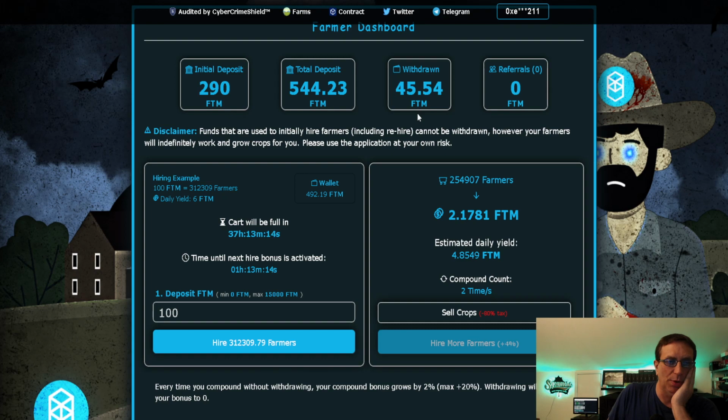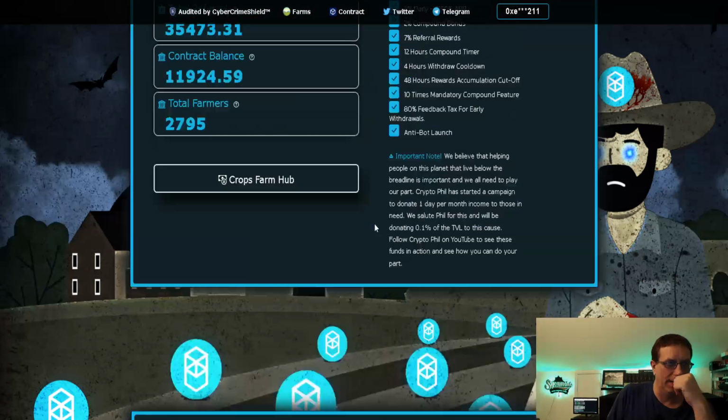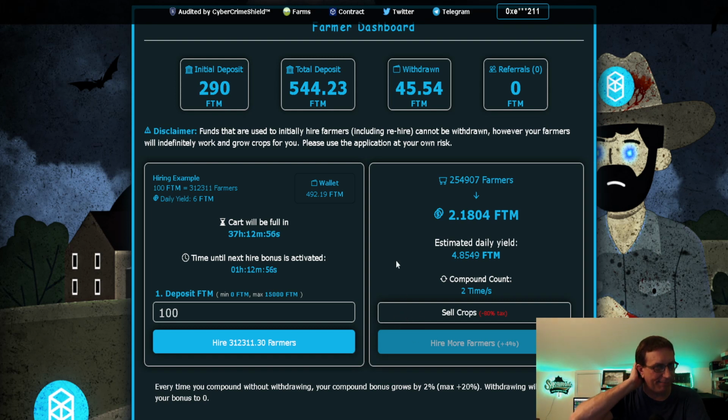And is this one worth it? This one will be around only because of this system. What do they have here? 11,000, and I'll tell you the truth, this is going to take a while for this one to finally go belly up, only because of the compounding. And if you don't do your compounding after 2 days, it pauses your total rewards. So see here, I can compound in another hour and 12 minutes.